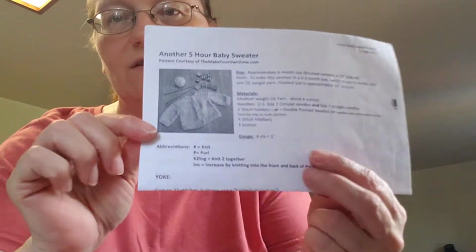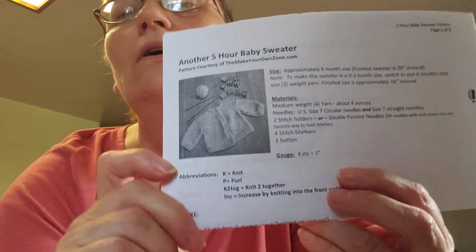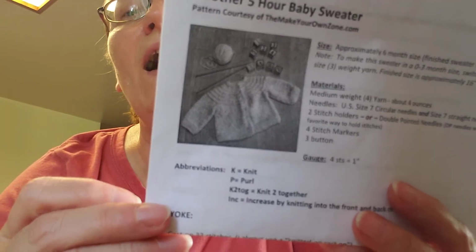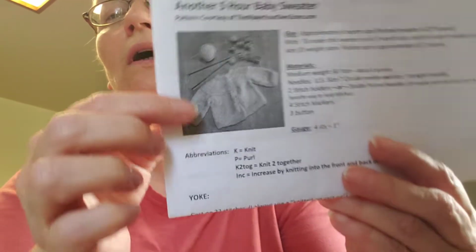And the pattern, hang on. The pattern will be linked below. It is called Another 5-Hour Baby Sweater. We have to be entertained by Mr. Dreamer always. Anyway, it is on Ravelry. I will link it below. That is the 5-hour baby sweater, and it has a really fancy cowl or yoke. So I just love it. I love doing it. It is so much fun.